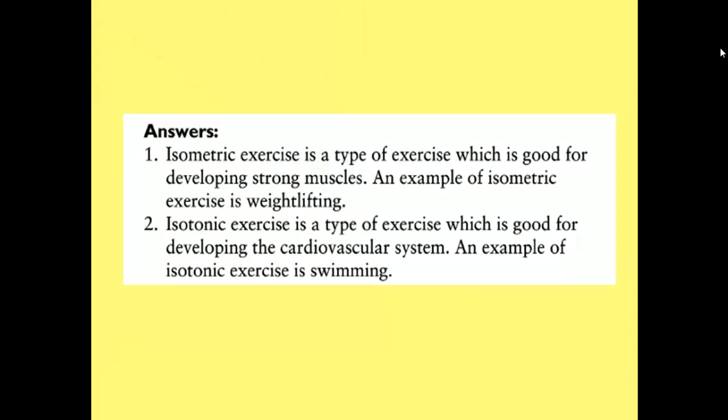Here are the answers. Number 1. Isometric exercise is a type of exercise which is good for developing strong muscles. An example of isometric exercise is weightlifting. Number 2. Isotonic exercise is a type of exercise which is good for developing the cardiovascular system. An example of isotonic exercise is swimming.